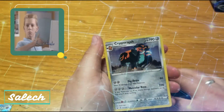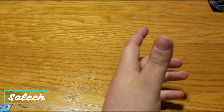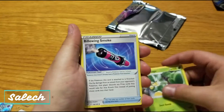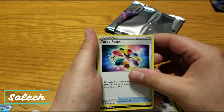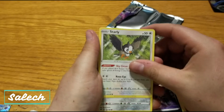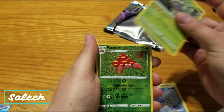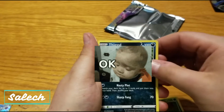Oh, and same thing you did. Yeah. Copperajah. Sure. That's my pronunciation of it. Bless you. Thank you. Fighting energy. Oh, another Simisage. What is that? Billowing Smoke. Bro, that's an EpiPen. Purrloin. Starly. Cubchoo. Here's a good one too. Rowlet. Ooh, a Parasect.